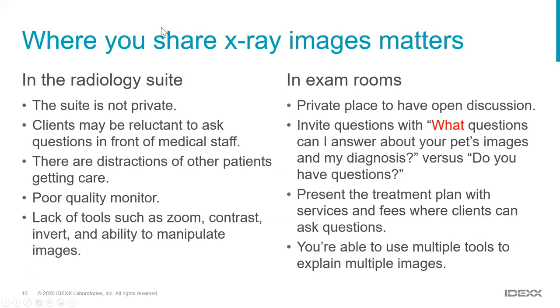And finally, if you are showing images in the exam room, especially if you're utilizing IDEXX Web PACS within your vet software, you're able to use all the manipulation tools and all the veterinary specific tools that we provide to help highlight specific areas. We'll show some of these tools here in a little bit, but highlight specific areas, call out specific things within the image, and ultimately help the education process that you have within the practice.